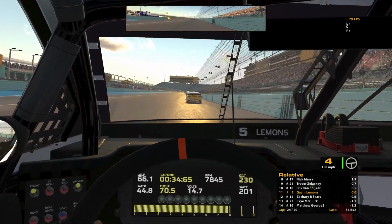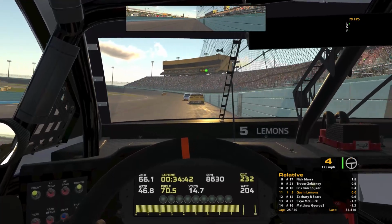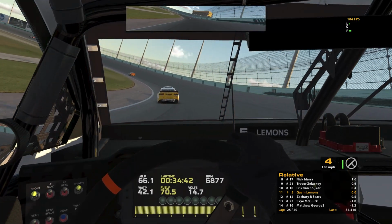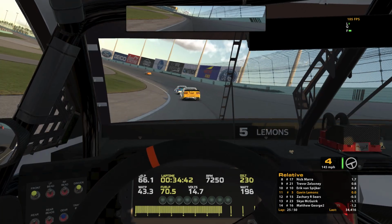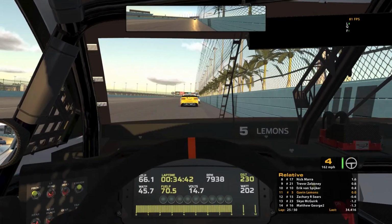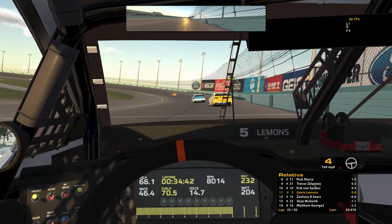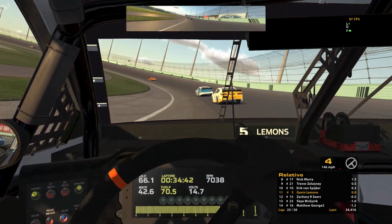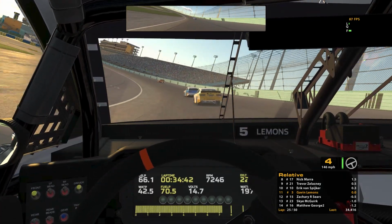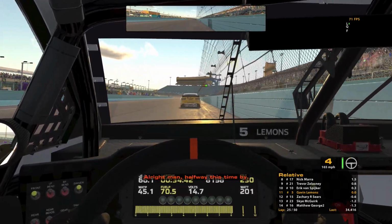The 15th making his way back to us. We pulled away a little bit there though. I think if you got nobody on your outside, the bottom is where you want to be. Whoa, a little loose. Also think the bottom might be worse on tires though. All right, halfway this time by. Good little run we're having though.